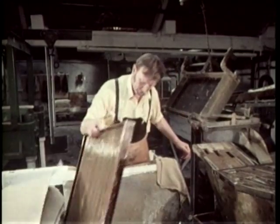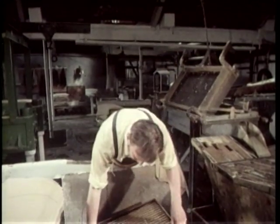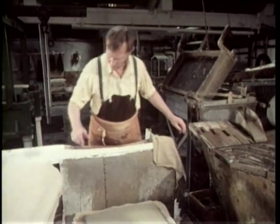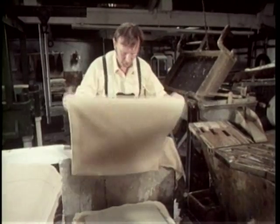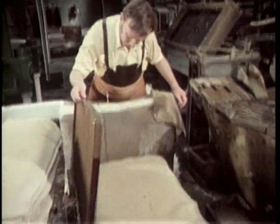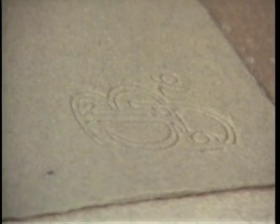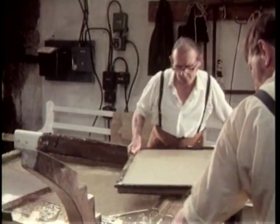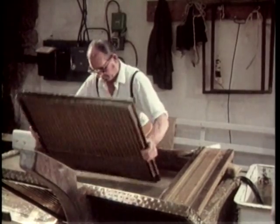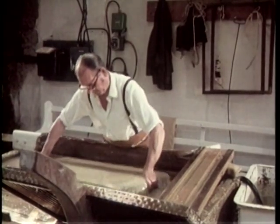The coucher's job is also a difficult one, because he can very easily ruin the paper by pressing unevenly or allowing the mould to slip on the special types of felts which we use. And so he has to spend some years learning his trade as well. And generally, the young people who come into the mill learn first one task, and then they later move on to couching and finally to vatting.